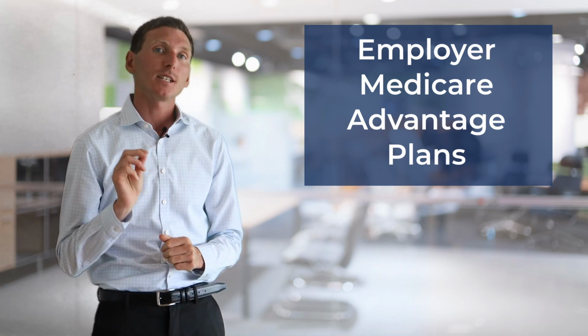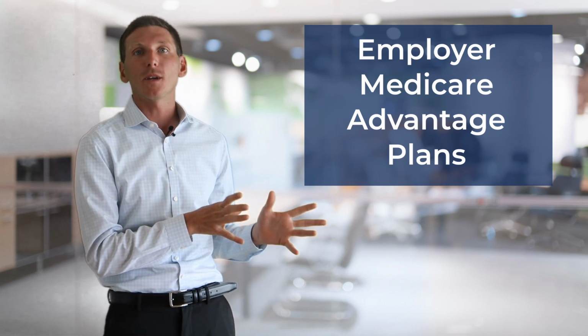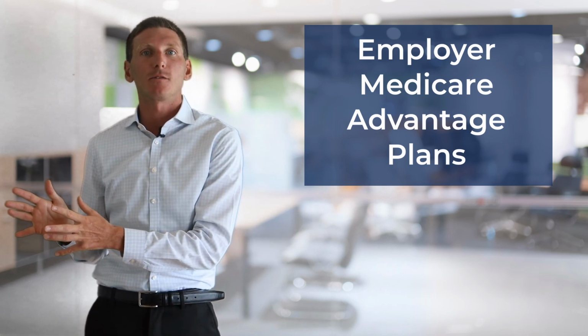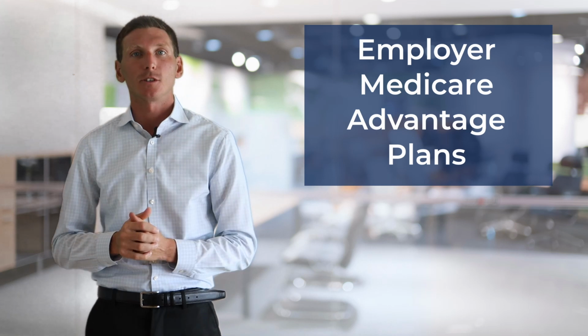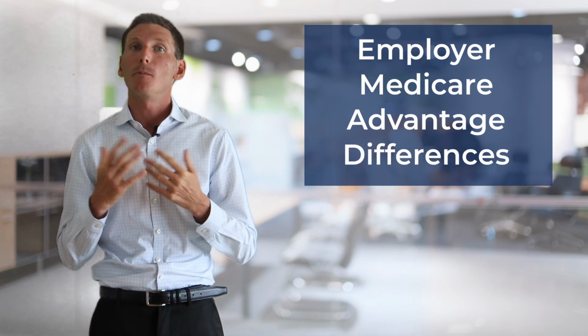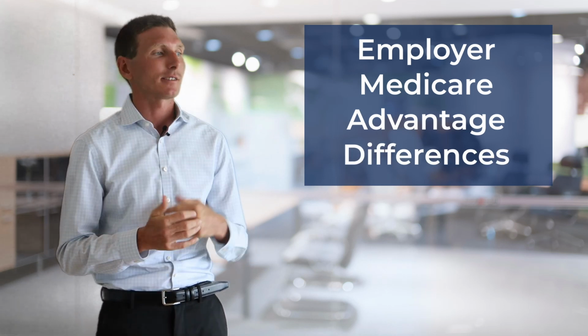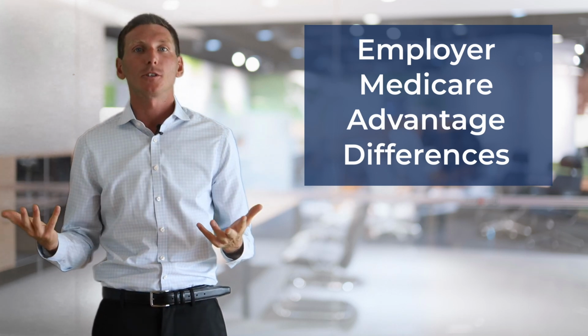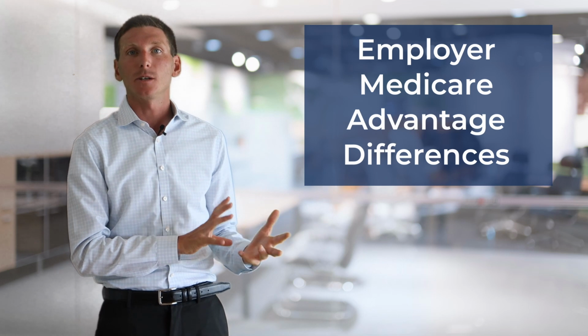But there are some key differences in how this employer-based Medicare Advantage plan functions from a normal public Medicare Advantage plan, or a Medicare Advantage plan that's offered to the general public. Now, the biggest differences we're going to see are in things like premiums, copays, networks, and benefits, pretty much the whole picture. Let's start at the very beginning, premiums.